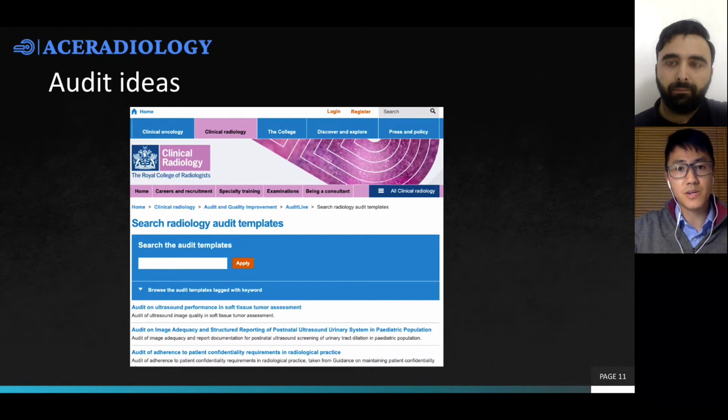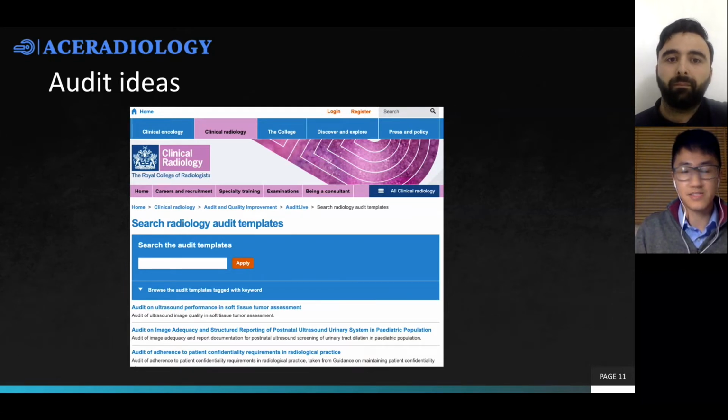Generally speaking, it's quite easy in radiology because a lot of the information and the data is stored electronically, as opposed to in, say, paper medical notes. So make sure that whichever audit you do, it's something that is electronic, and where the data can be collected very easily. Because there's nothing worse than having to go to medical records and wait months for them to find paper notes for you to trawl through.